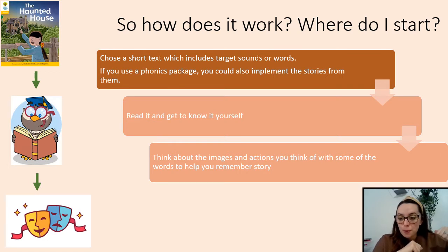In the past, I've picked up a Biff and Chip book because they've got those interesting stories in them as well. Read it to yourself, get to know it, and think about the images and the different actions that you think of with some of the words to help you remember the story.